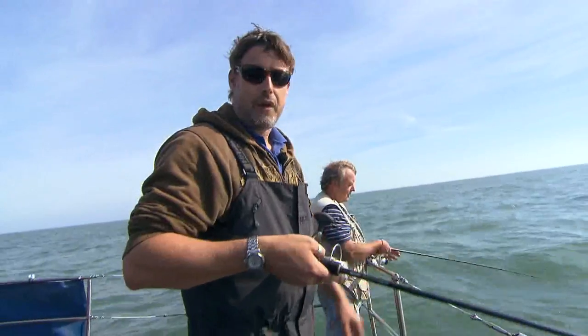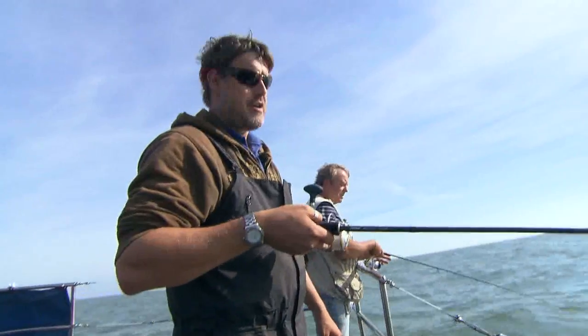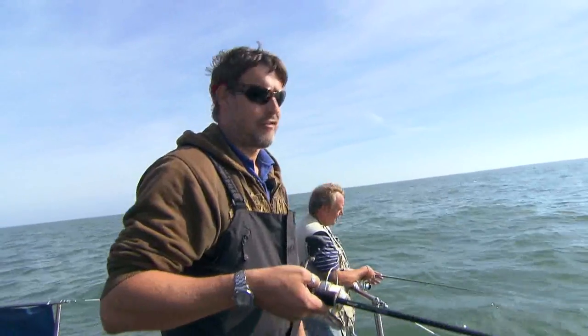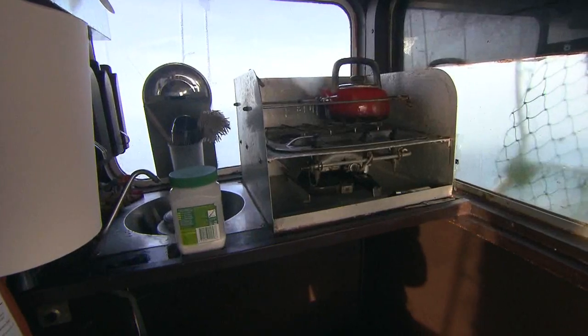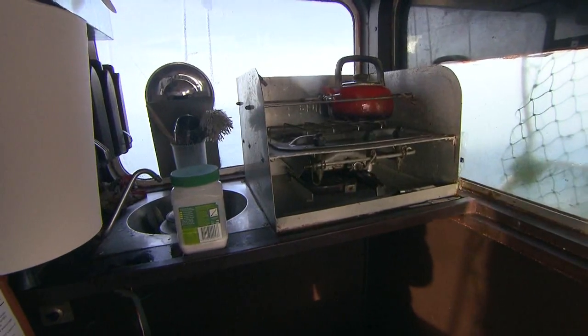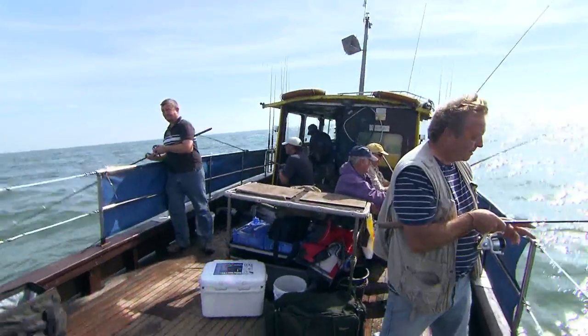So we just thought we'd have a go here for half an hour, have a cup of tea, maybe stick the anchor down for an hour, and when that tide gets running, that's when we're going to be into the bass. Well, that's the plan anyway. Now, while I'd heard much about Pete's reputation as a skipper, what I hadn't anticipated was the on-board entertainment.